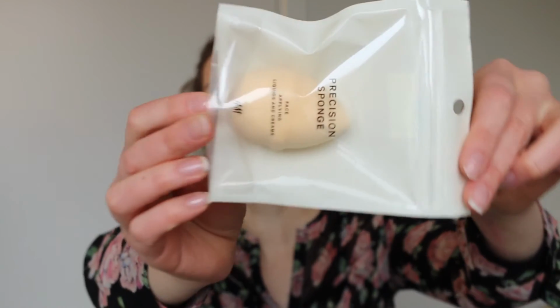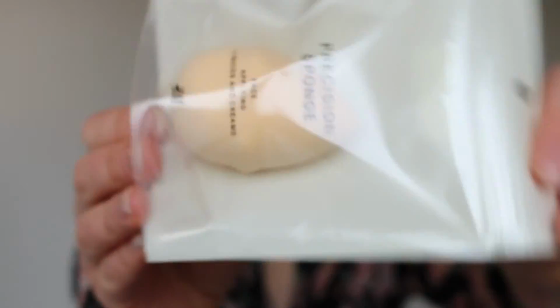And the last product I want to show you is a makeup sponge, and this one is from H&M. It's the Precision Sponge Face Applying Liquids and Creams, and it comes in a package like this, and it looks like this. This is a new one, and I wanted to mention this because it is really cheap. It is really inexpensive, and considering how many of the other makeup sponges are quite expensive, and this is equally good, I find, I think this is worth a mention. I think more people would appreciate knowing this.